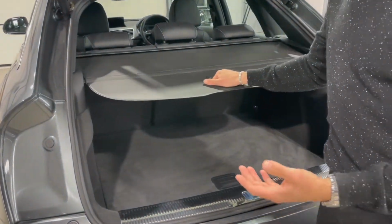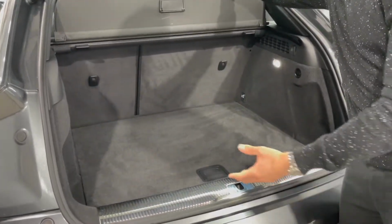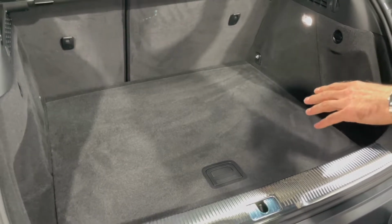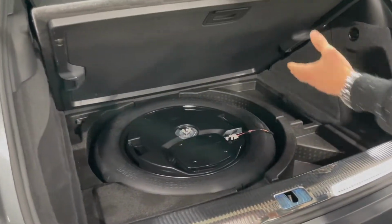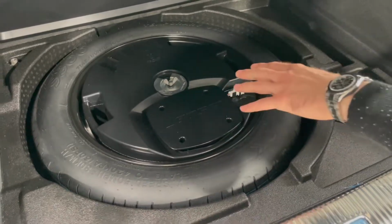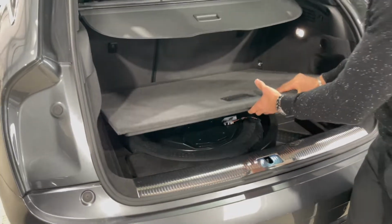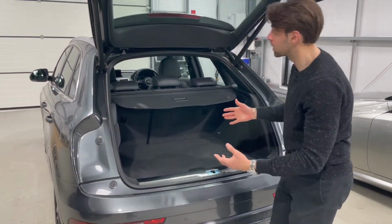Parcel shelf is obviously with the car, all here, all in lovely condition. Lots of boot space. I'll lift that up so you can see. Lots of boot space, lots of literage in here. Never going to be an issue for space. And then under here, you've got your spare wheel. And again, part of that Bose surround sound package is obviously here. You've got your Bose amplifier and subwoofer built into one, and that sits inside your spare wheel there. So really clever. Again, clever packaging. It's not taking up space in one of these flanks here and losing boot space as a result.